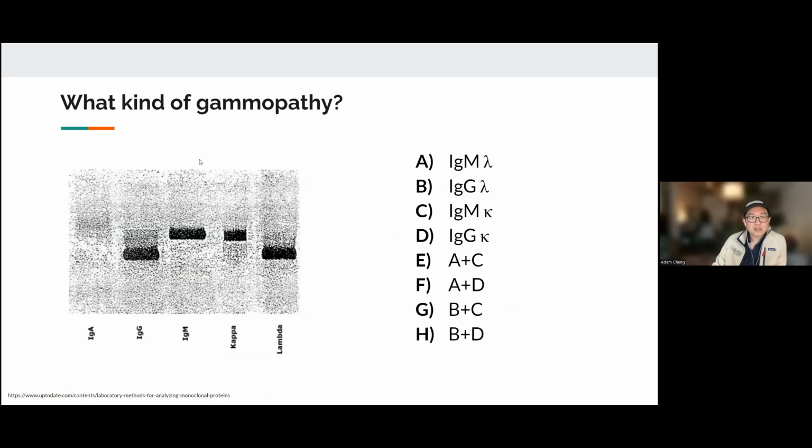So here's another multiple choice question. Here it's asking you to identify what kind of gammopathy is present. Here's a gel for a serum immunofixation, and here are a couple of different choices.